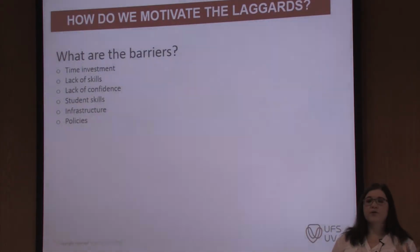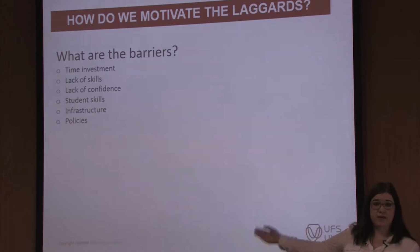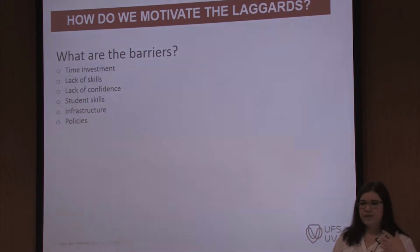So how do we motivate the laggards to adopt technology? First of all, I think it's important to understand what the barriers are to adoption. And at our university, and this is from the qualitative data that we gathered last year, this came up from the students and the staff. I think the biggest barriers are the second and the third ones, a lack of skills and a lack of confidence from our lecturers. And then there's also this big time investment.